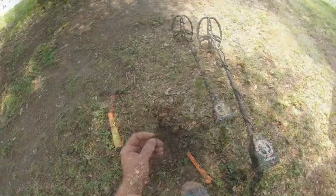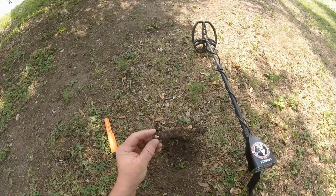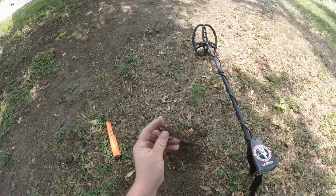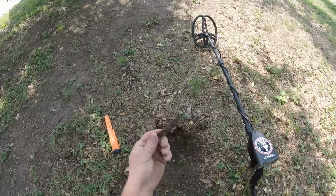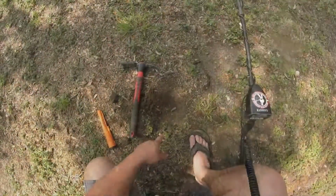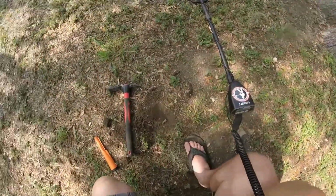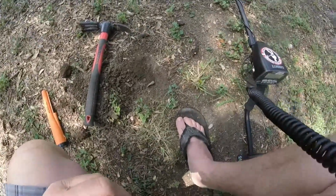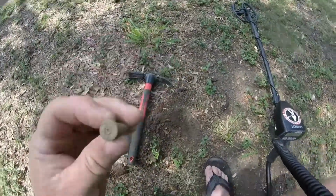Well, I'll get back to y'all after all that long dig. It looks like a strap off a vehicle or something. It's just a metal strap, but I got it out. It's a brass gun shell. So I got me a 77 here, and it was a brass gun shell. Let's see what it is.